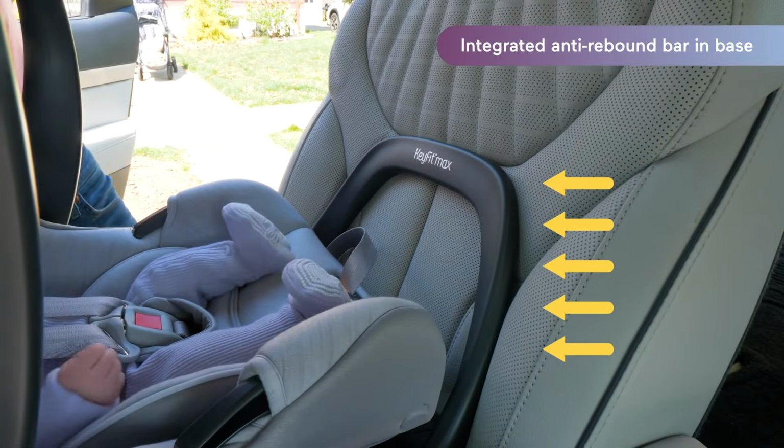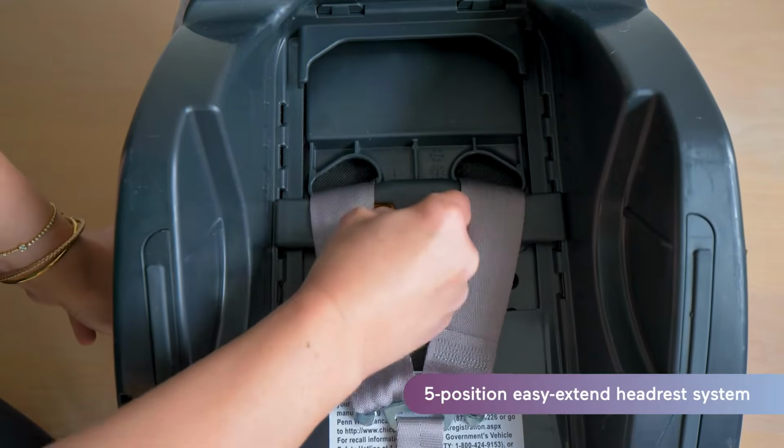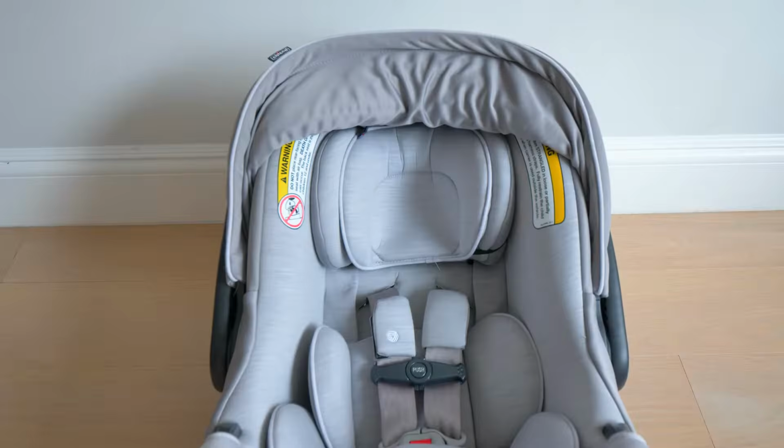First, the anti-rebound bar gives baby more leg room. Then the Easy Extend headrest system has 5 positions and raises with the harness to accommodate growth up to 32 inches tall. So again, you can keep your little one in the same rear-facing car seat for longer.